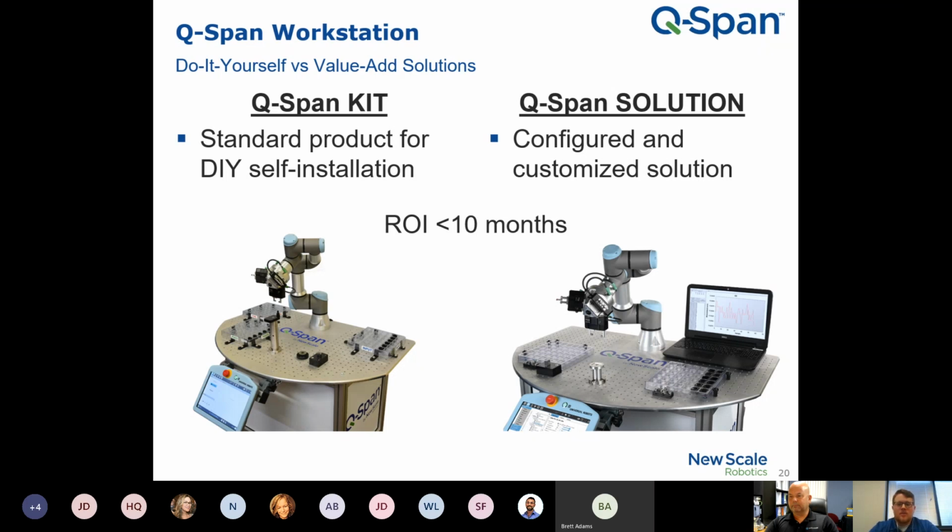So Joe, I'll bring this back to you. I think now would be a good time to talk about some ballpark pricing for both Q-Span, as our distributor, and the UR robots, just to give everyone an idea. And I was hoping you could also talk about industry trends that you've been seeing in robotics related to COVID and what you're seeing in the various facilities you're visiting.